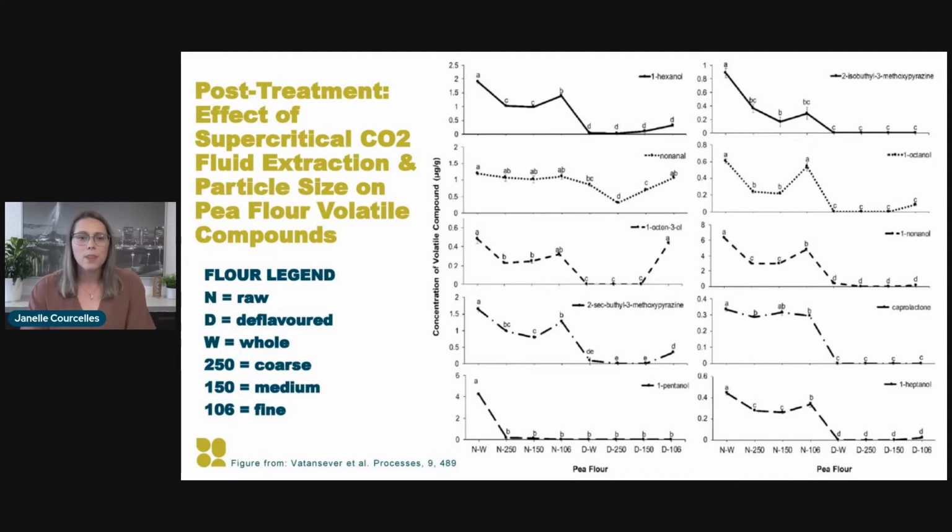And I also found this particular study really interesting, because you can see that there was, on the raw flour side, an effect of particle size, where there's almost a U shape, where coarse and medium ground flours exhibited lower concentrations of some of these volatile compounds.